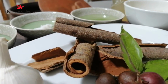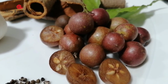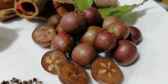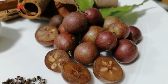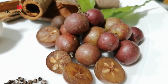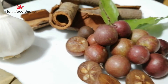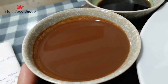Another ingredient that we will be adding to this dish is our Philippine wild cherry, or what we know as Seriales. This is endemic in the Philippines and has a mild, sweet flavor that adds natural sweetness to our dish. And at the same time, it adds color to the marinade. Since Philippine wild cherries naturally have tannins in their pulp, we mix this with half a cup of water, blended together, and we have the juice like this one. A very nice brown color.